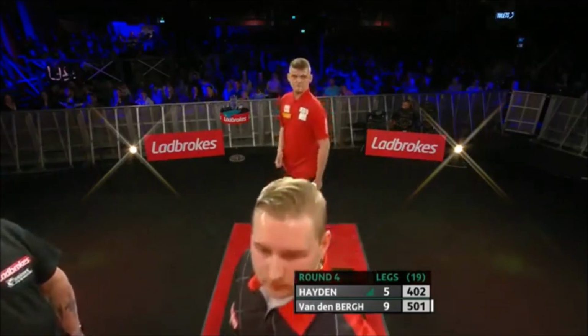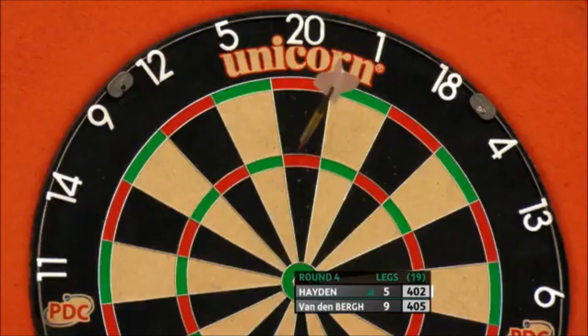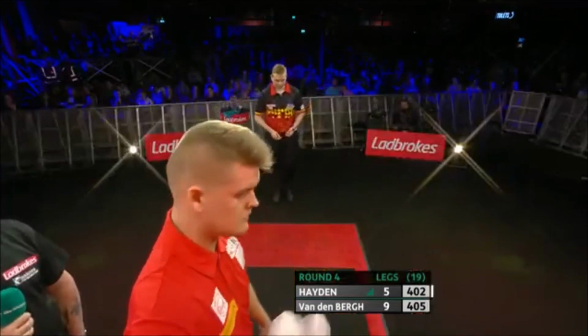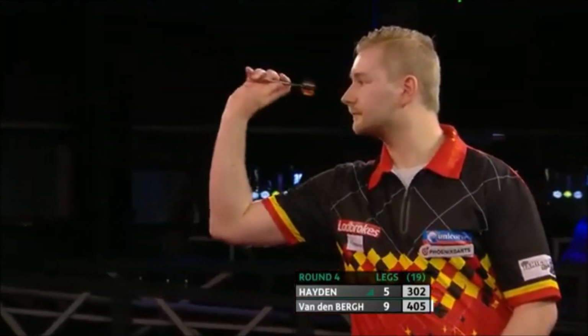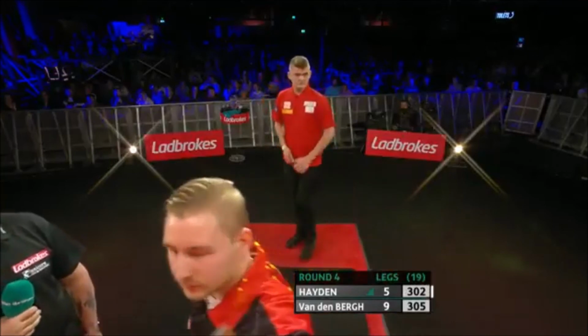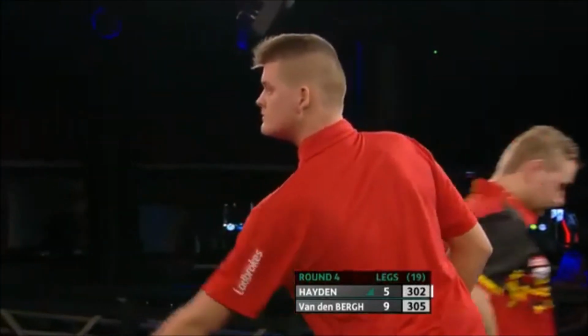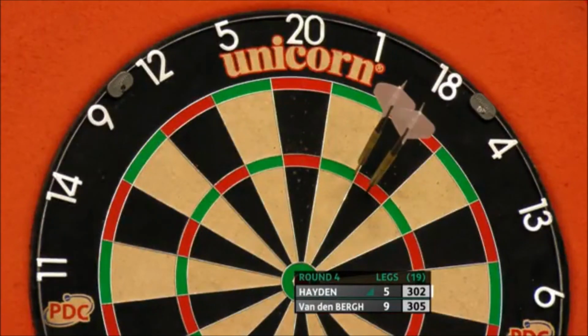Proper state of play here in the fourth round. Kim Huybrechts in the other class and already through. Kyle McKinstry now leads Bradley Brooks 9-8. Ian White has not quite finished the job against Harry Ward yet. He leads 9-6, but Luke Humphries has surrendered a lead. He's now 9-7 behind against Andy Bolton. And Daryl Gurney is also trailing 7-6 to Keegan Brown. That Brown-Gurney match, just toe-to-toe. Very intriguing.